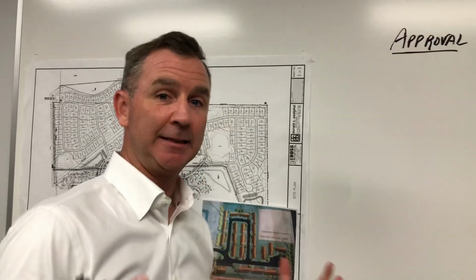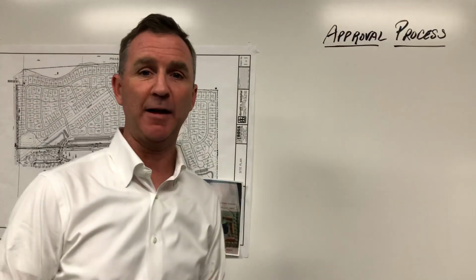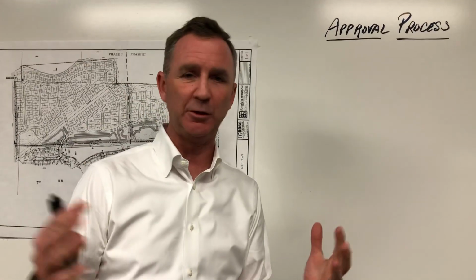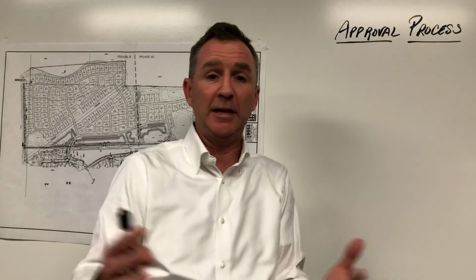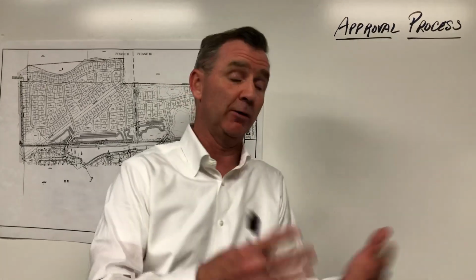This is installment number 3 of our development playbook. Today we're going to talk about the approval process for manufactured housing. This would be assuming you're walking into a piece of real estate that either is maybe zoned for manufactured housing currently or isn't zoned at all.